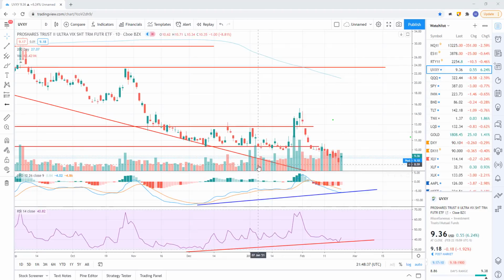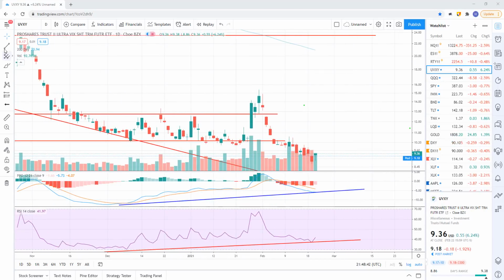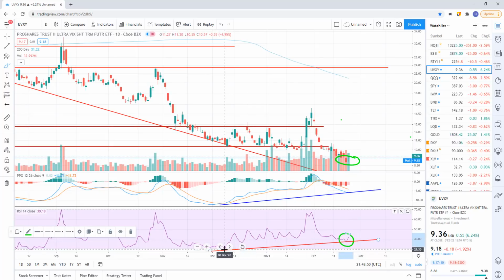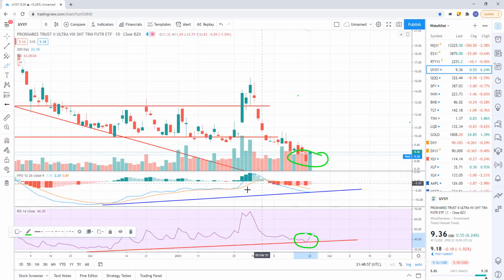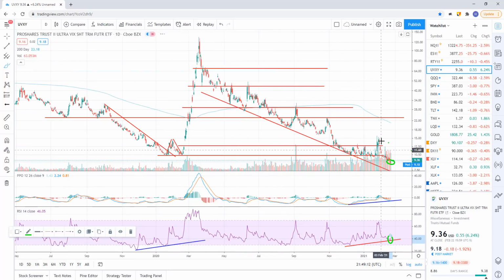One thing to point out on UVXY and also VXX, this recent low right in here was a divergent low. See how it made a higher low in the momentum? Momentum is moving up in volatility, and yet price continued to drift lower. Now these aren't the best to chart against because they have decay, so they will drift lower over time. But when they're directional, when they're trending, there's really not much decay. So I'm looking for this to start to move higher. We could easily see something like this.